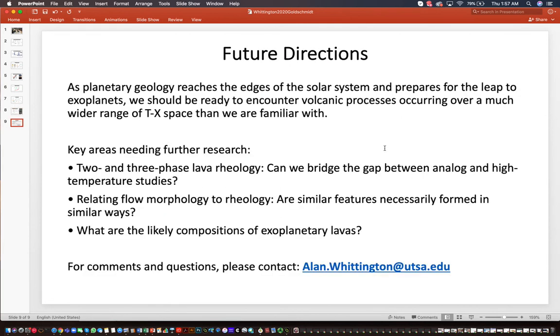Looking to the future, as planetary geology reaches the edges of the solar system and prepares for the leap to exoplanets, we should be ready to encounter volcanic processes occurring over a much wider range of TX space than we are familiar with. At the same time, viscosity is going to stay within the same 15 orders of magnitude range that we are currently used to, between the consistencies of water and glass. This still leaves plenty of room for further research.